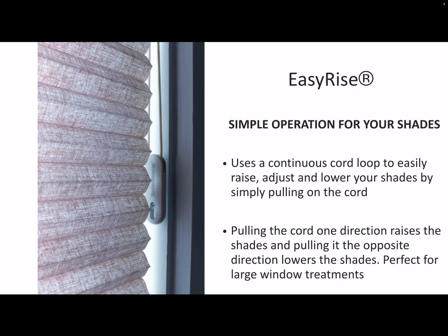Then we have Easy Rise, right? Easy Rise out in the field is known as continuous cord loop. It's an easy operation. With the cord, you are pulling one direction to raise the shade and the opposite direction to lower your shade. You do see a tensioner there on the window frame. By law, we have to have the tensioner on the window frame for child safety. So if your installer installs it and your customer absolutely hates it, when we leave, they can do whatever they want. It's their house, right? But when we're there, we have to have the tensioner installed.